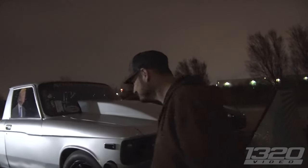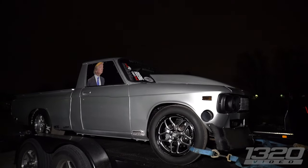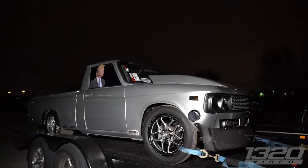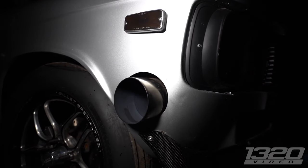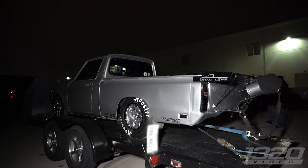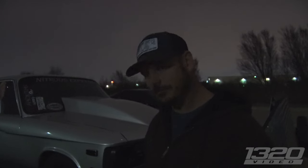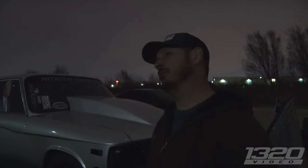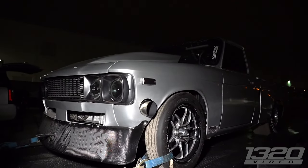It's been a while since we've seen the Love on the street, and from what I understand, it's been a while since it's been on the street. What's the setup on the Love? What's new on it? What are we looking at right now? Still a small block. We went to LS. It's a little bit bigger cubic inches, and now we're dry nitrous. Gotcha. We changed all that. Now we're on Holley. You were carbureted, what, last year, year before? We've been on the EFI setup for about a year and a half.